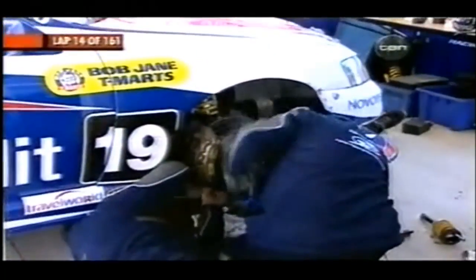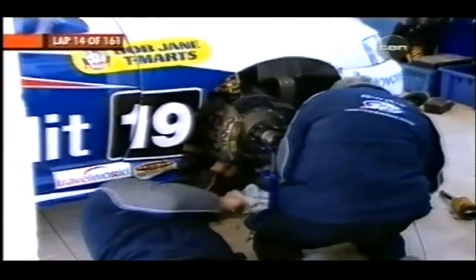Well, the frantic work continues on car 19. Owen Kelly, they've thrown a new shock at it. A pretty disappointed David Bernard, but if it's broken like that, it must have been a fair hit. Yeah, I didn't actually see it, Rusty, but apparently there was contact with the Team Dynamic car at the last corner there. Like I said, I didn't see it, so I'm not really sure what happened, but it appears that it's broken the shock.